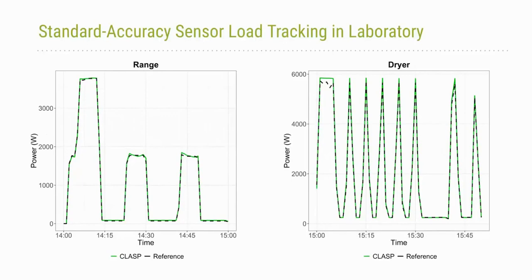And so here we'll dive into some of the results. The first thing we did, actually, before going out to the courthouse in Salt Lake City, was to test this in the laboratory here at NREL in the Energy Systems Integration Facility, where we have a number of test homes already installed with existing revenue grade submetering, already monitoring those loads at all times.